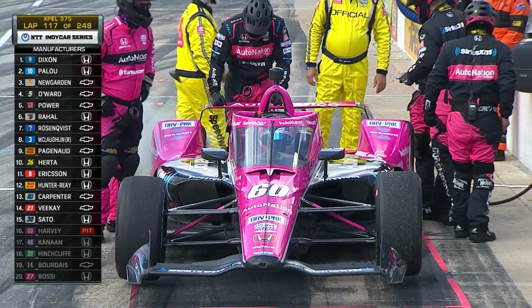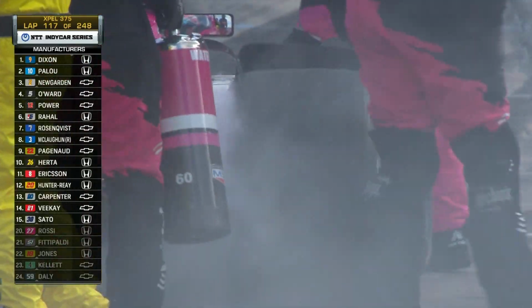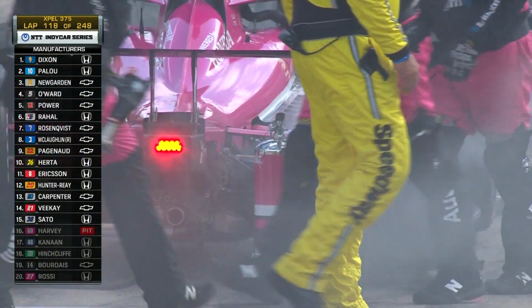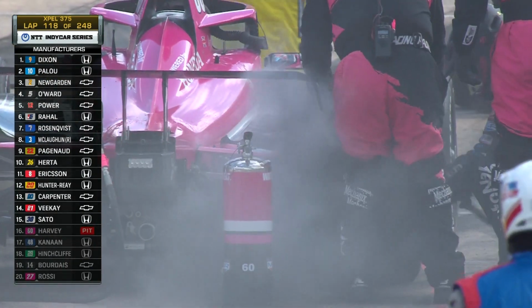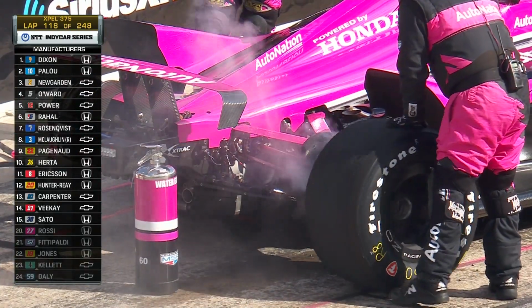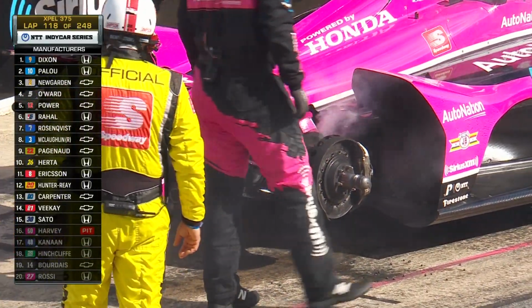So some back and forth between President of Team Penske, Tim Cindric, who also calls the strategy for Joseph Newgarden, and this is Jack Harvey. Almost looks like it's coming out of the wheel well. Yeah, it's a wheel bearing. The wheel bearing is smoke. And where did we see that, Marty? Yesterday with Colton Herta, same issue. They basically overheated the brakes, which then kind of caused a bearing fire inside the rear end, and this looks to be a similar fire for Jack Harvey.